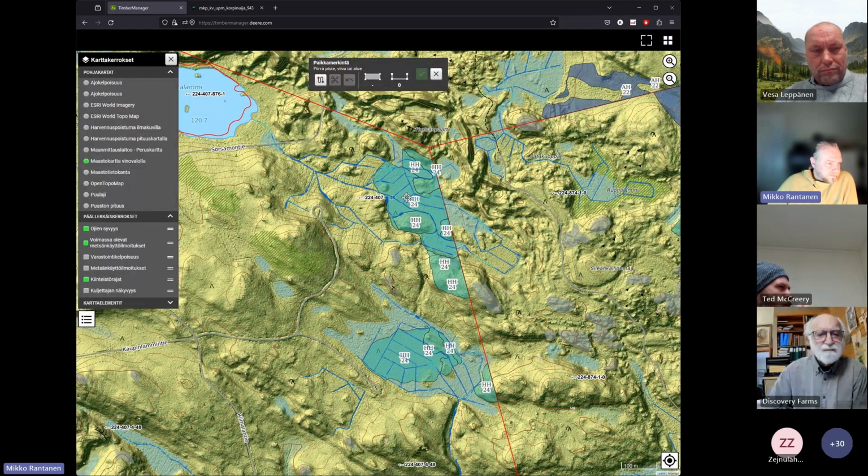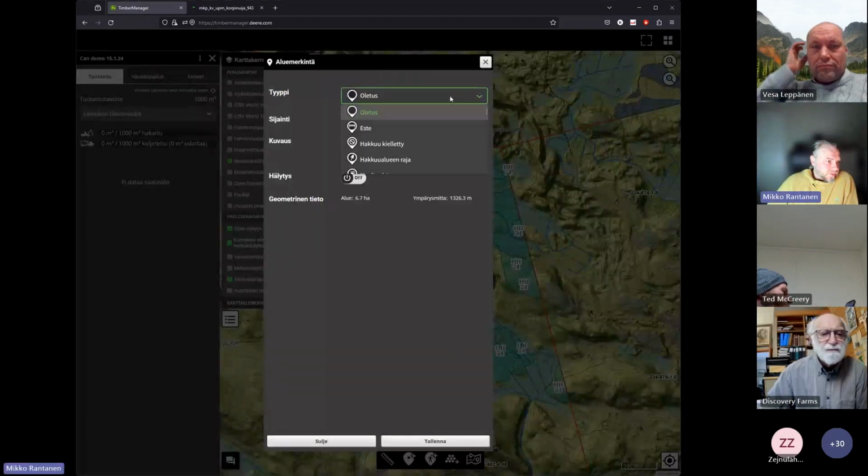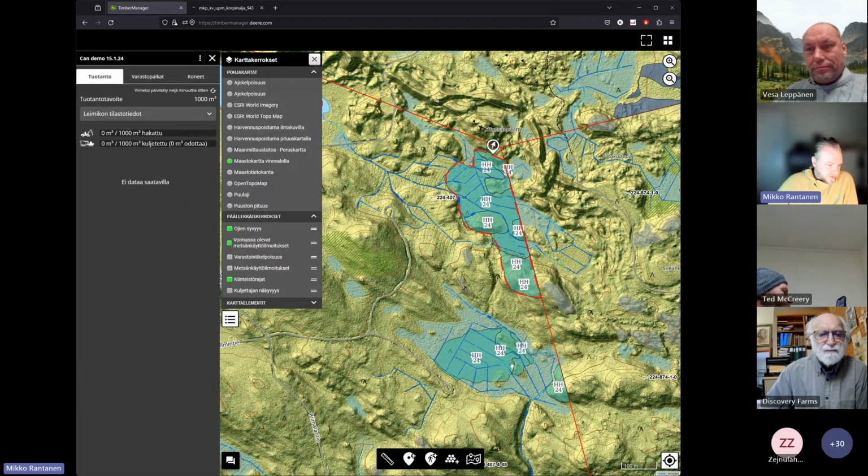So this is like the map that the forest company and the forest owner have made the deal with, and that's kind of our main tool. So that's the first area, so it's 6.7 hectares. Let's approve that one, and we put it as a cutting area border. Save, and then we can draw another one.